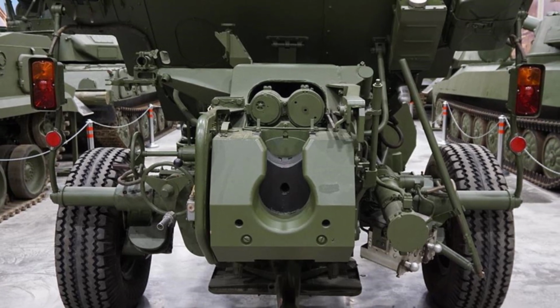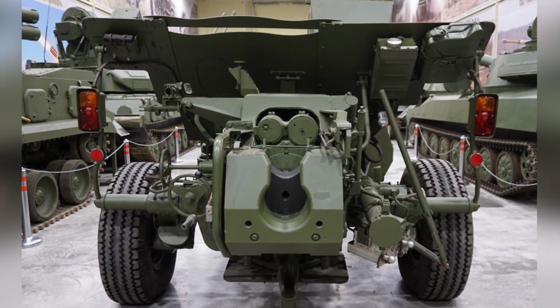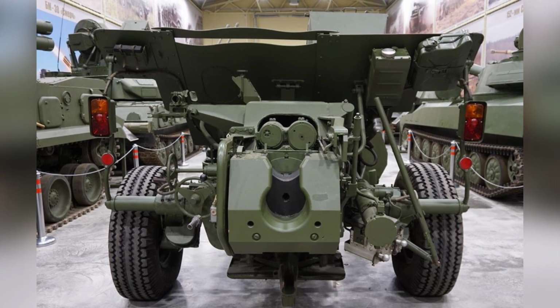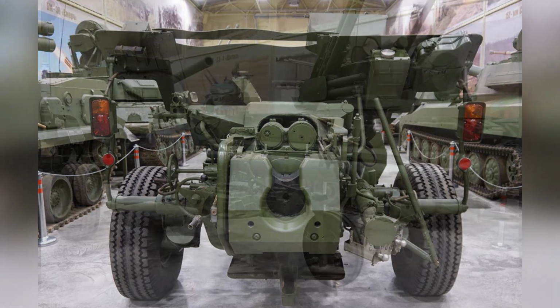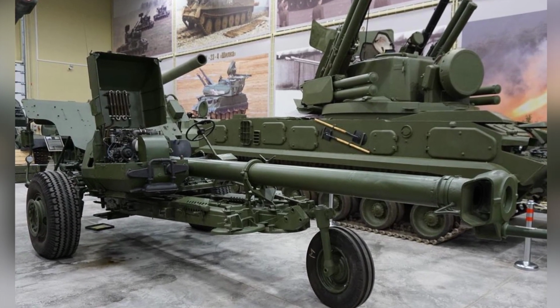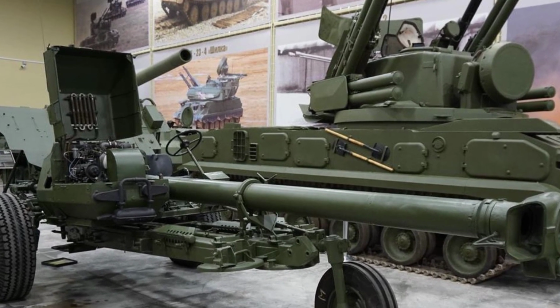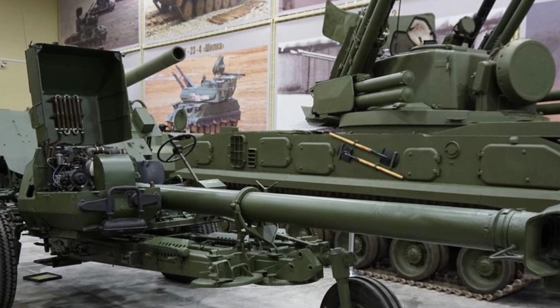The Octopus has been in service for about 30 years, which is not particularly long for general artillery equipment. With proper maintenance, it could continue to serve for another 10 to 20 years. However, there is no information about the retirement of this gun, and it is unknown how many Octopus-B guns are still in the hands of the Russian military.